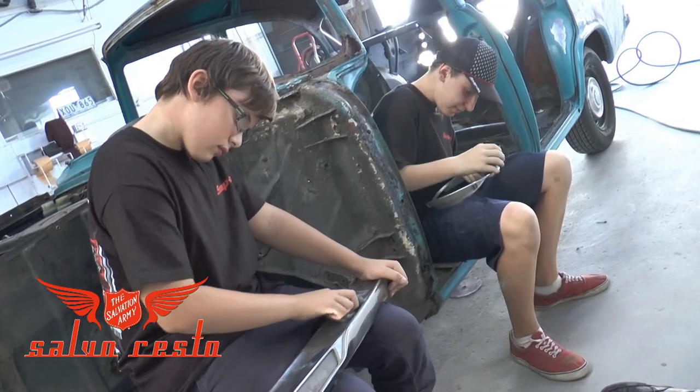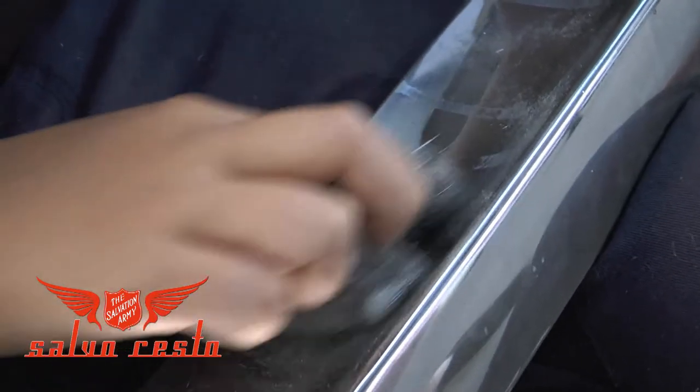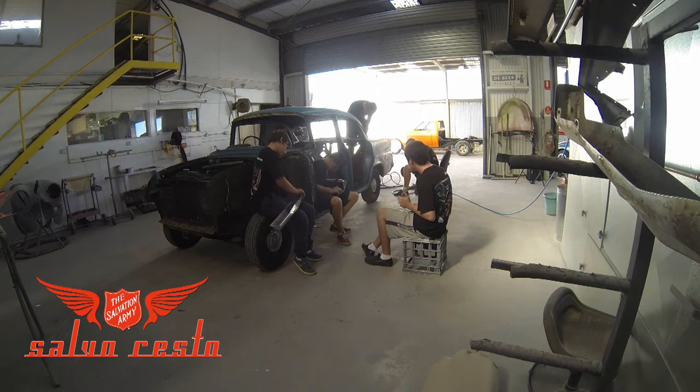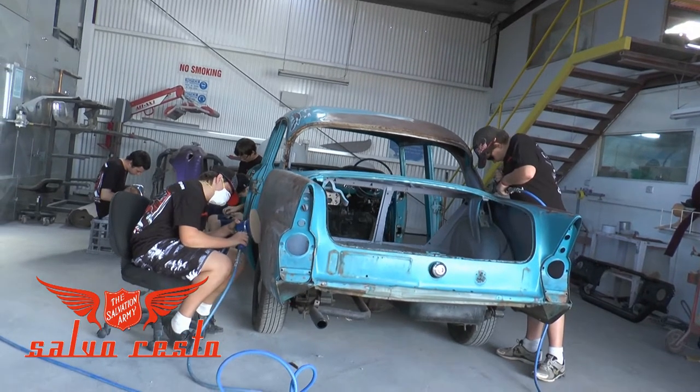Today I started to scrub the chrome bits of the car with steel wool, getting it ready to do the other process of chroming it, putting chrome on it. We're finishing sanding and grinding, and that's what we're really doing right now.